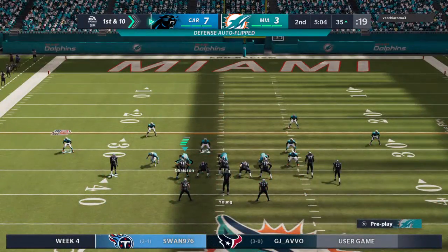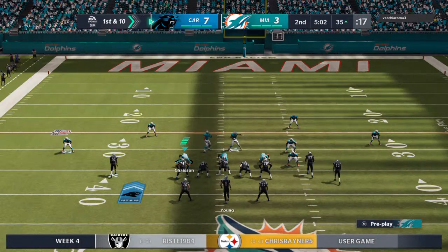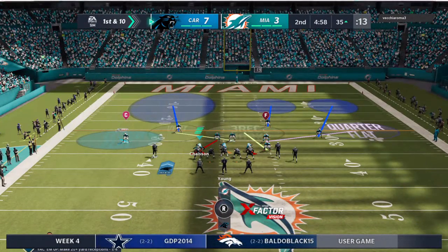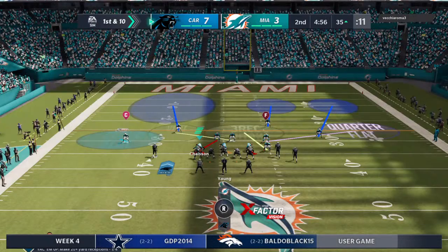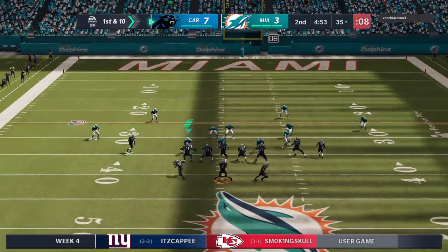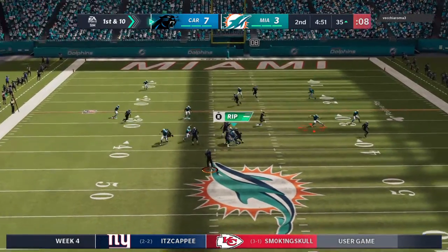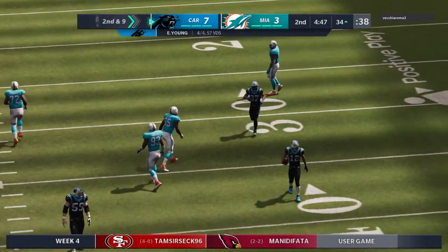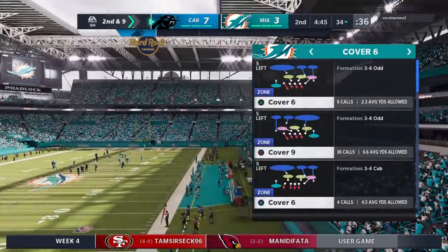Ball up to the 35 now as they come up on 1st and 10. From the shotgun, it's Young. Over the middle and into the hands of his receiver, Moore. Not much there, only a yard.